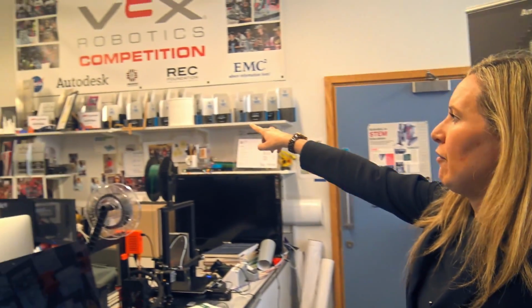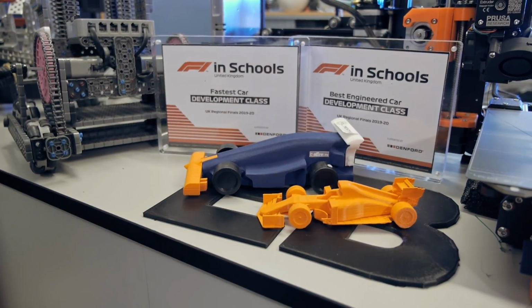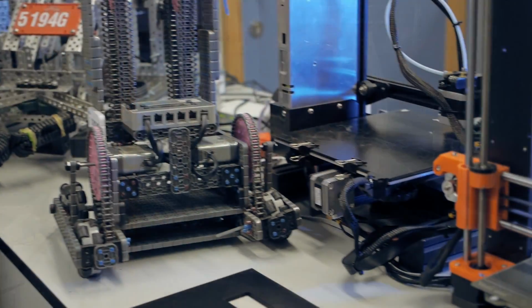As you can see over here, Formula One in schools. So it's not just the robots that they code, they're also designing cars. We've got a wind tunnel next door where the students can do that. Whenever you come in here, sometimes I might get hit by a robot or a drone. They're really working on some high-end things and they're coding and making great use of their engineering and design skills.